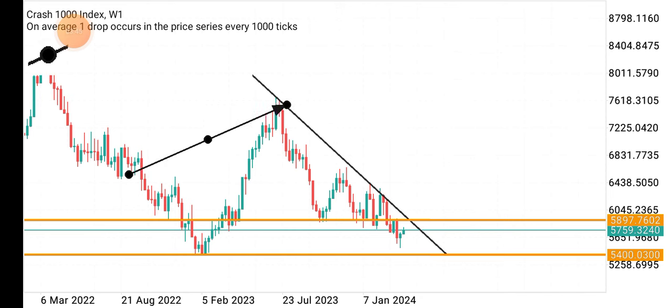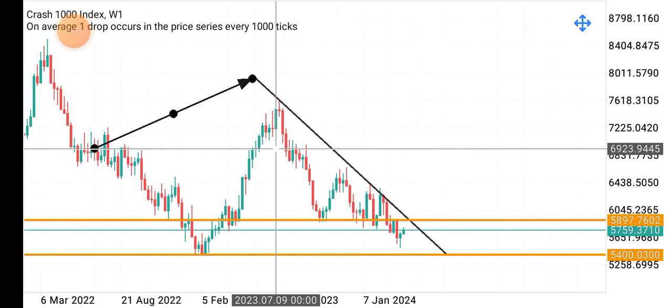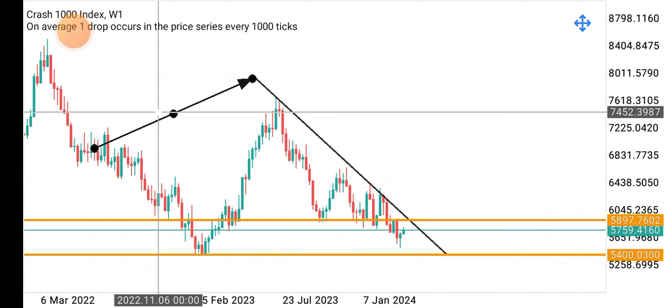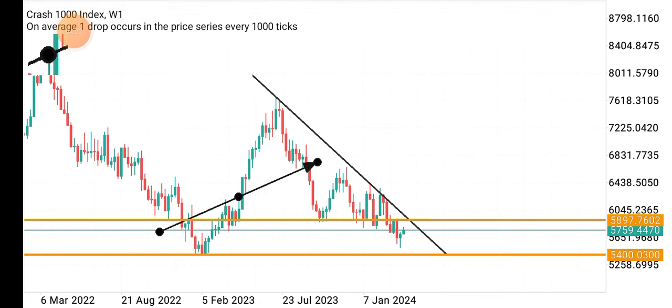You can see this market has been selling since July. Let me get the crosshair to trace it. Okay, July 2023. Since July 2023, the market has been selling and selling and selling. So there's a chance it would buy once it gets to this particular level here on the weekly time frame.